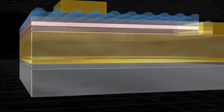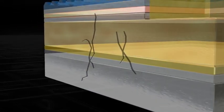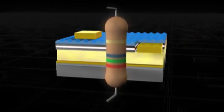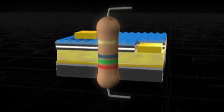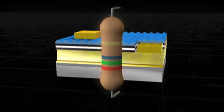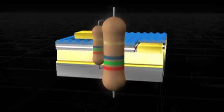OPTEK attacks the losses due to threading dislocations by many of the techniques already discussed. Purity levels and state-of-the-art wafer fabs contribute to the growth of very pure epitaxial substrates. Proprietary buffer layers further play an important role in minimizing these losses. Again, OPTEK uses advanced growth techniques and device structures that significantly improve contact and spreading resistance losses, in turn reducing the I-squared R ohmic heating at the interface of the contact.